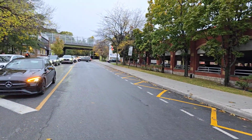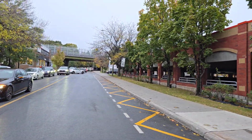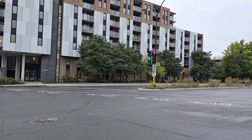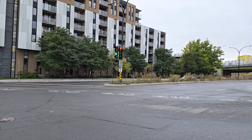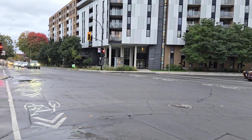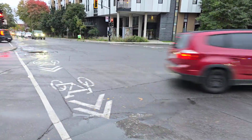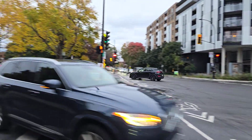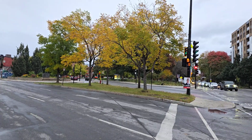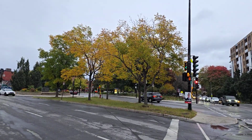And this is actually, as I said, Glen Boulevard. So Glen becomes Rue de Courcelles. I believe around here. Yeah, right here. I think this is a splitting point. Here you can see some beautiful yellow fall leaves, yellow foliage.